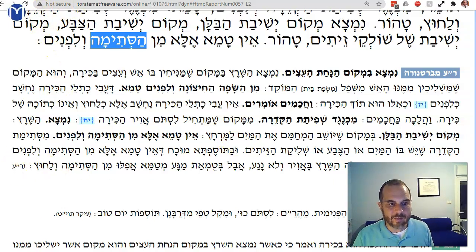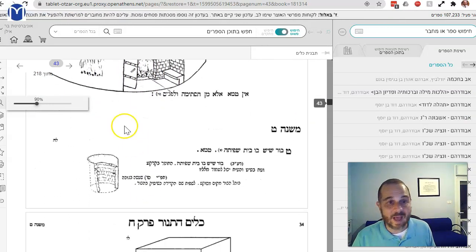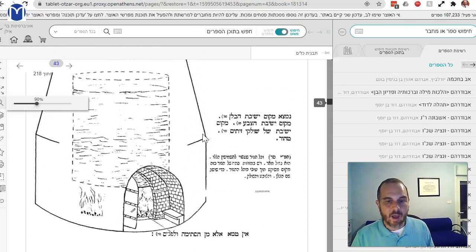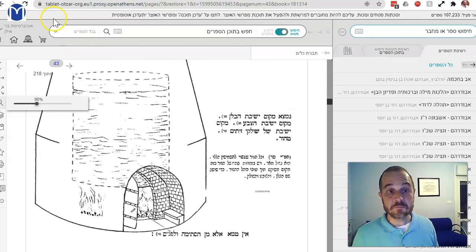Let's see if Rav Posen says anything about this. Yeah, in his drawing he says the stima, I guess, is where the doorway to the furnace is. Seems like a lot. All right, we'll stop here. Nonetheless, if you have a picture of an ancient oven, like the hot water heater that was used in the ancient bathhouses, that would be helpful.